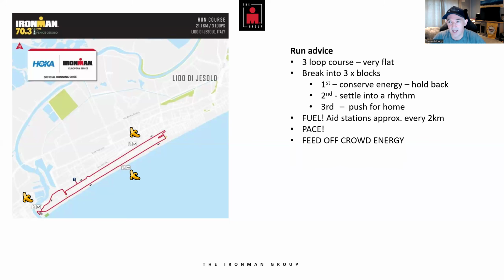It's a great crowd. It's just at the start of their tourist season, so lots of people are out and about, and they're a little bit baffled by what's going on, but they'll get into it. It's absolutely going to be an epic race. So please just take on board the hints.